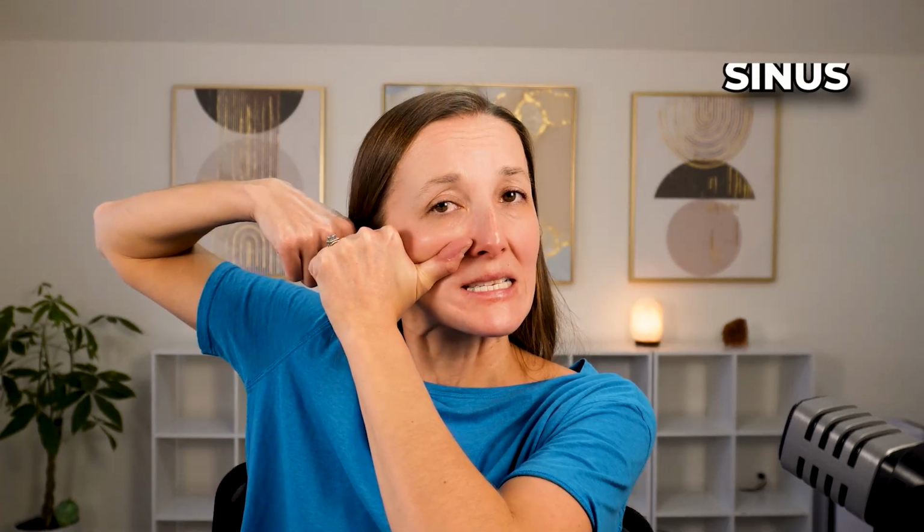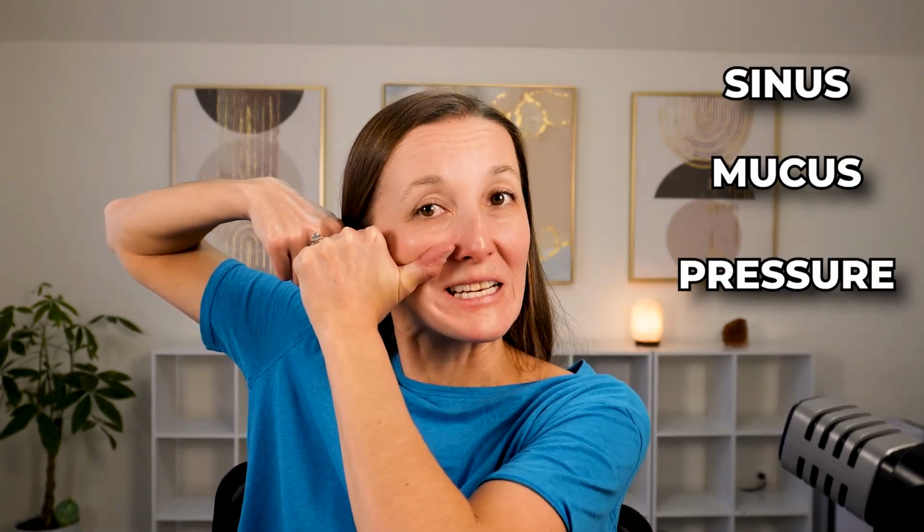Now the pressure upwards might feel uncomfortable, especially if you have a ton of sinus mucus pressure going on in your sinus cavity. So only push as hard as you can handle, and when you're done, I like to just drag my thumb over to my ear and let it do its thing. You may also want to open your mouth a few times in order to get things to really move.